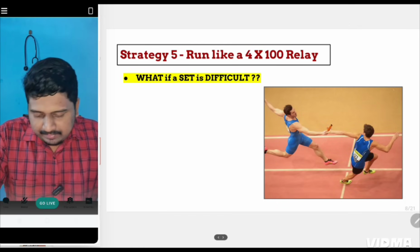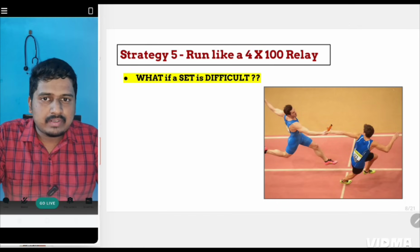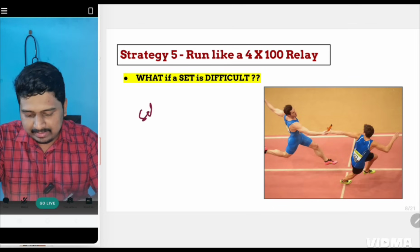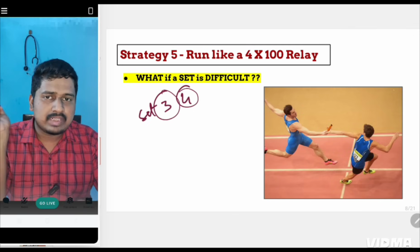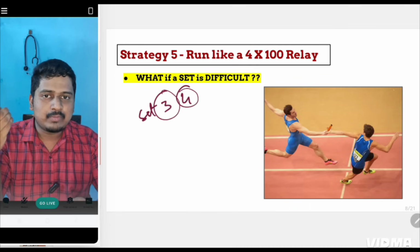Next, strategy number 5. What if some of the sets have some difficult questions? This actually came up with the INI set. I think set 3 and set 4 were slightly tough. This happens when set 3, or set B or C in NEET, is tough. When you're going to the next set, it will be an obstacle to you, because you won't be able to attempt it correctly.